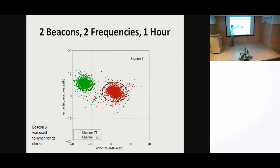You can see 2 clouds of points for 1 hour at 2 different frequencies. The beacons were transmitting at 2 different frequencies. You can see a Gaussian cloud, which is expected, but you can see that the clouds, this is 0-0 error, that the mean is not 0. Even here it's about 5 meters, here it's about 15 meters, and it's weirdly frequency dependent. It's probably frequency dependent because of those analog delays that are different at different frequencies.